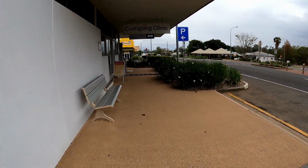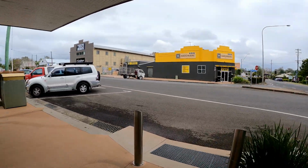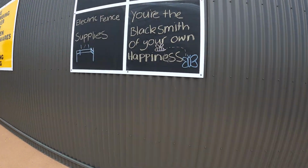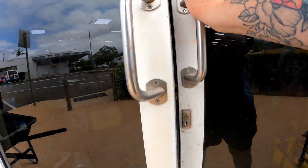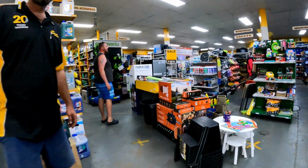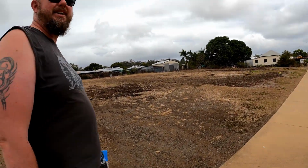Camping in order, I wonder if they've got a splitter cable. Let's go have a look. Dave finds a camping shop in town, he's like, gotta go, gotta check it out. Got a splitter cable. Delightful. For more solar options. We've got flexibility now.